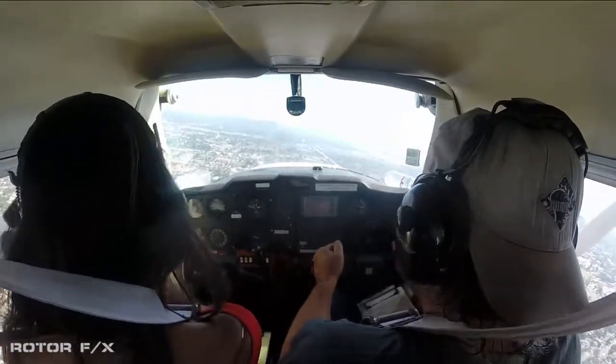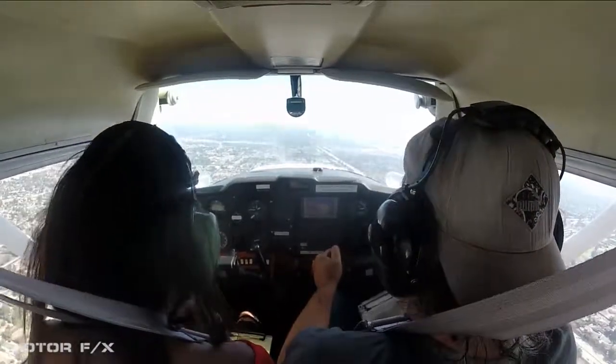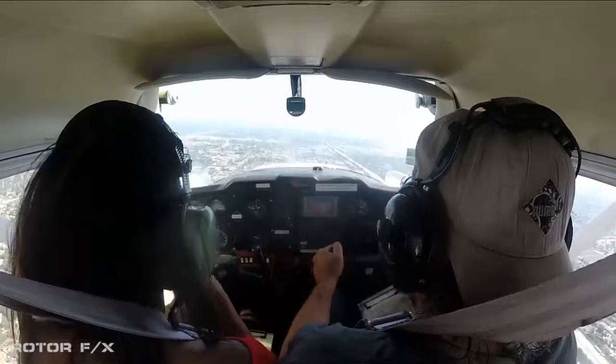Three Echo Romeo, remain on the west side of the 405 freeway on your downwind for opposite direction traffic. Restricted on the east side. Remain on the west side of 405, three Echo Romeo.